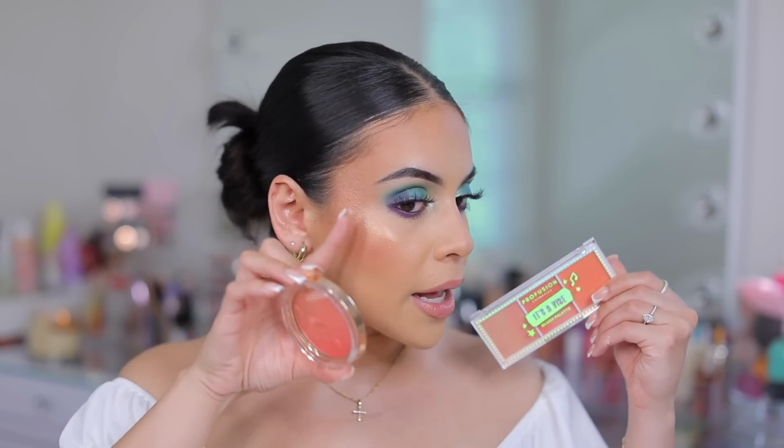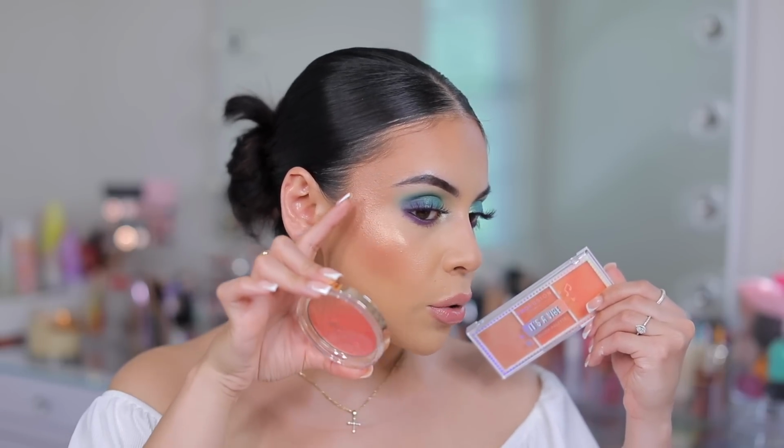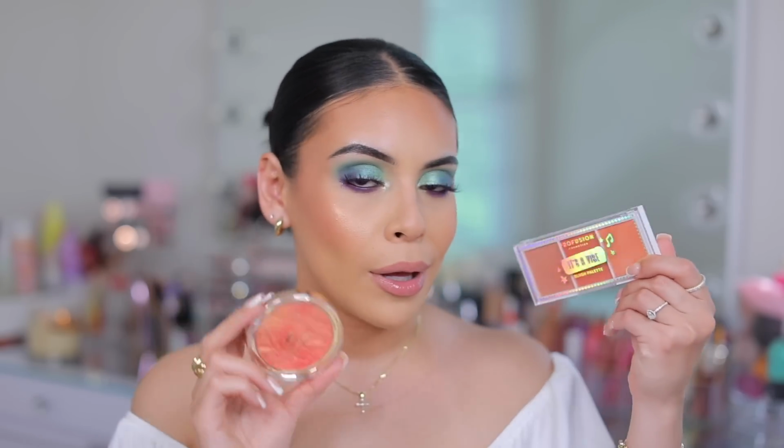If you're not into a glow, you're not gonna like this. It's definitely pretty intense, so it's gonna emphasize your texture. As you can see, right here, it emphasizes all those little bumps that I have. So it's kind of inevitable with highlighter, but I do really like this. I like both of these. I think it just depends on the vibe that you're looking for.